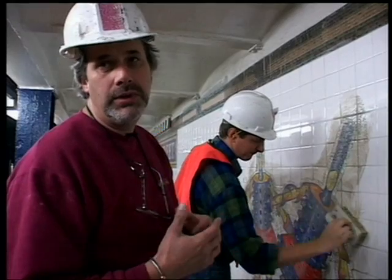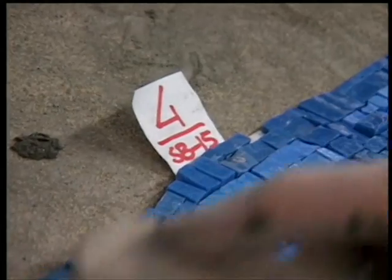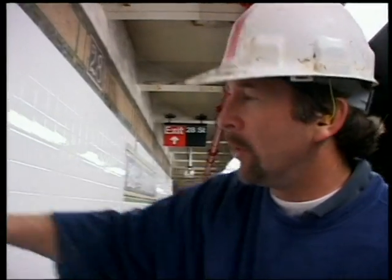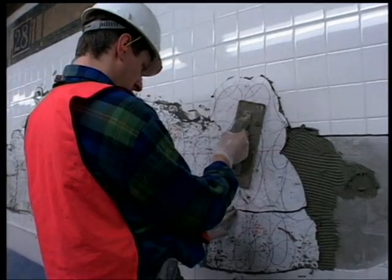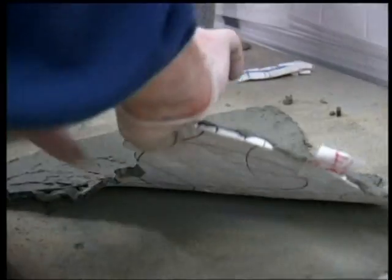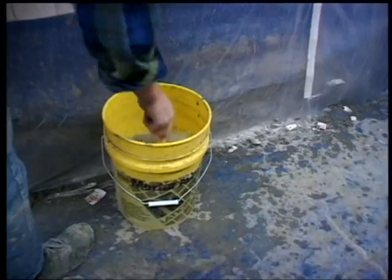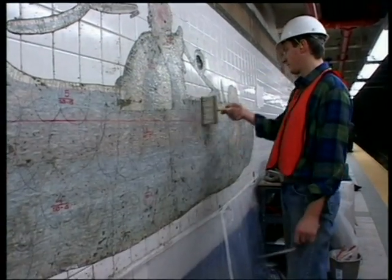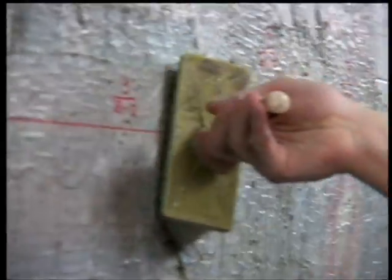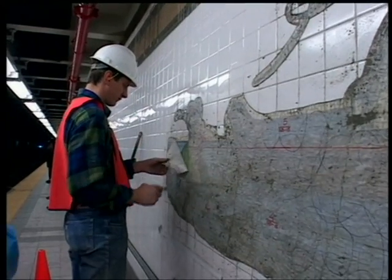When we made the mosaic, we made it surface mounted on paper with water-soluble glue. The pieces came like a jigsaw puzzle. They're numbered on the top. Four, and then you look up here. After the mosaic was installed, we wet the paper to start to loosen the water-soluble glue. I can't wait to see the rest. Then we peel the paper off.